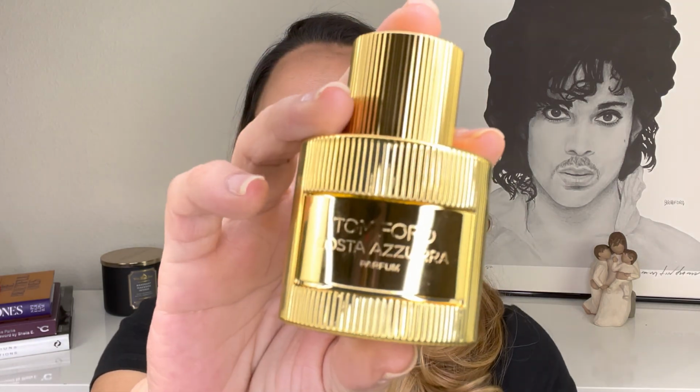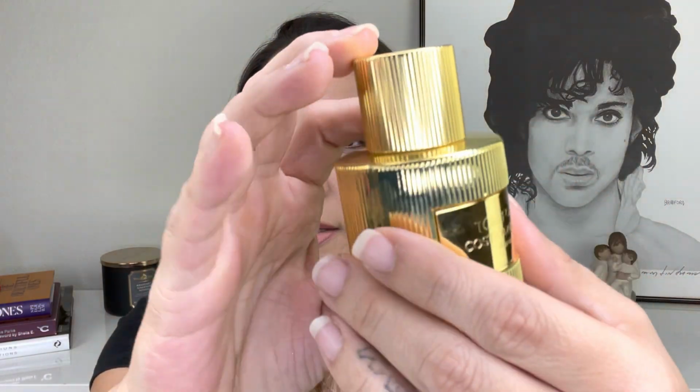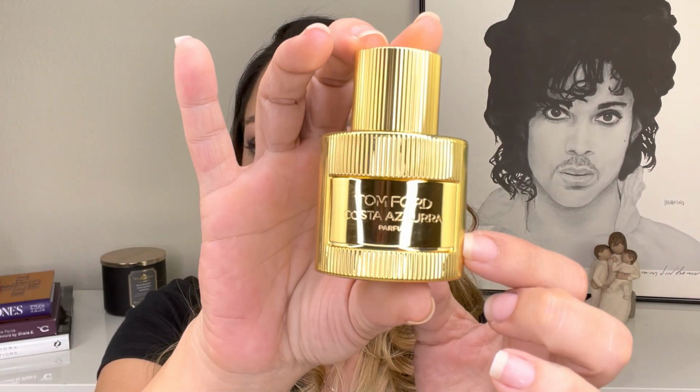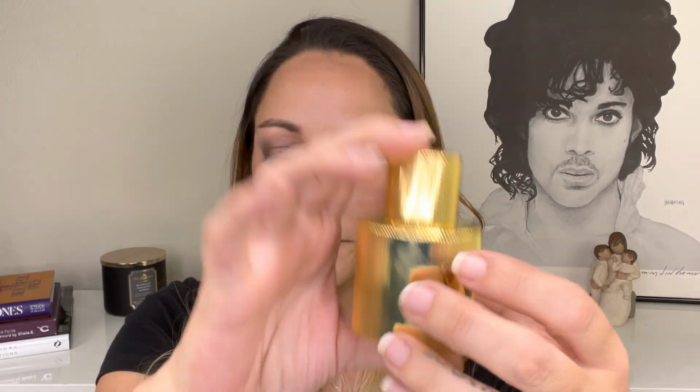When I wear this on my skin, the cypress is more pronounced in the beginning, but eventually dissipates on me. And that oak wood and amber was just more prominent on me. But it really is a beautiful scent. This is the bottle. It's absolutely stunning. This is fairly new as well from Tom Ford.